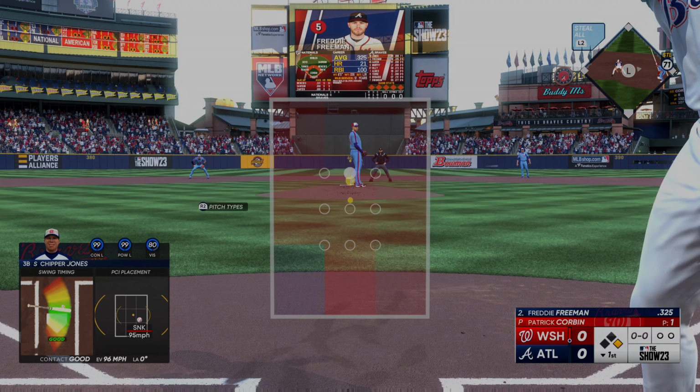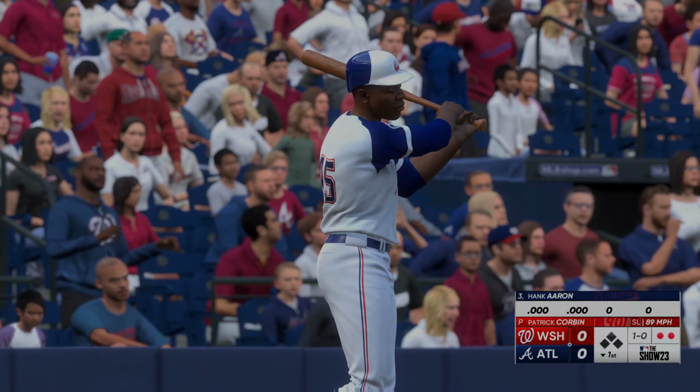And here is Hank Aaron. And the first pitch misses for ball 1.